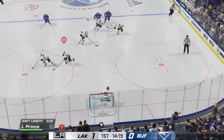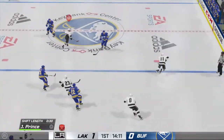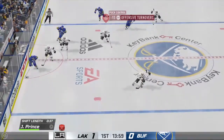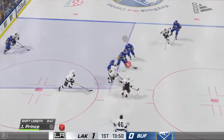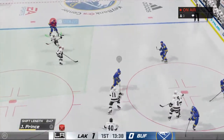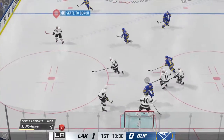And they'll dump it in. LA's got the puck along the boards. Moves it quickly over to Prince. Good defensive stop. Moves the puck to the attacking area. Quick feed to Agostino. Stopped by the goaltender. Grabbed by Agostino. Takes that pass back at the point. Here's a short pass to Ristolainen. What a stop!